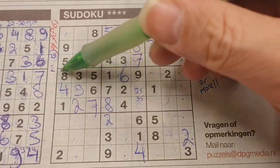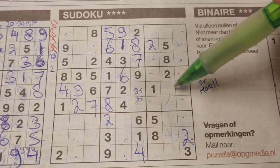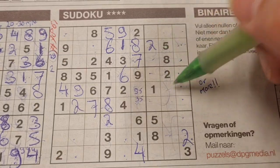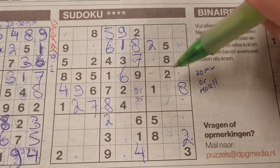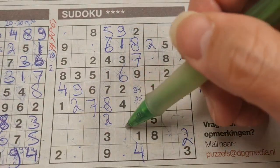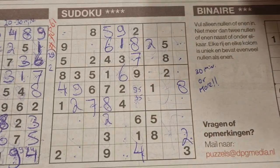We have an 8 in this row, 8 in that row. So the row between, the middle row, the only two places left for the 8 should be here or there. We have an 8 in this column, no 8 there. 8 should be there. Okay, cannot continue with 8 now.